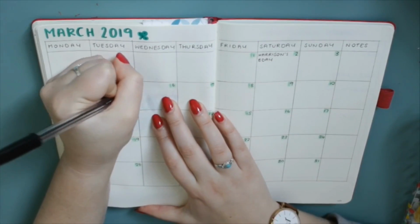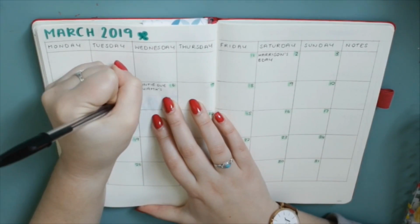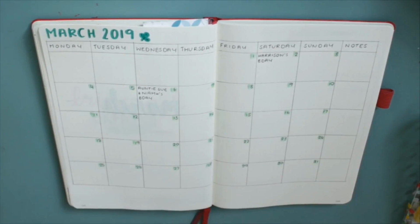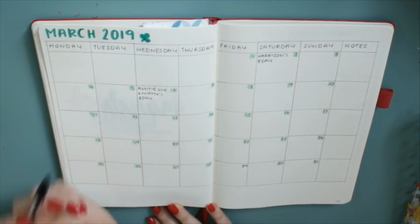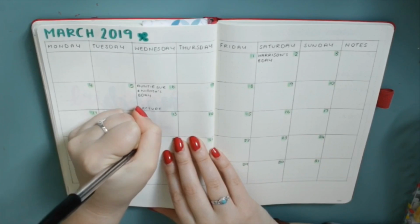So I'm starting to write in some events and things that I know are definitely happening in March. The first thing I tend to do is write in birthdays so that I don't forget them. But ironically, I totally forgot to write Archie's birthday in here.